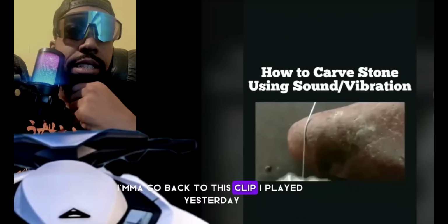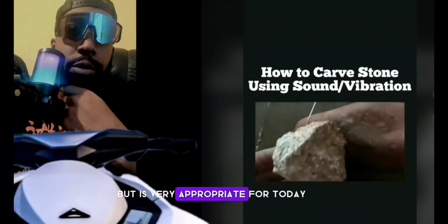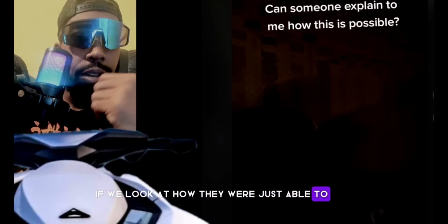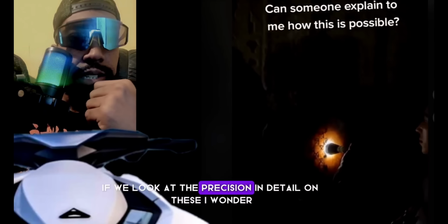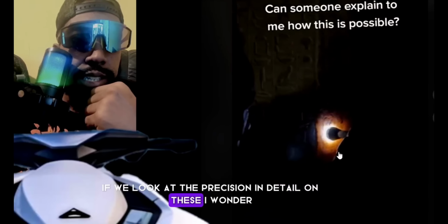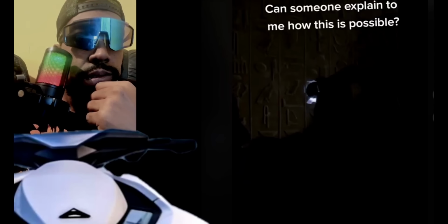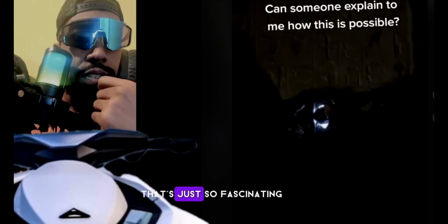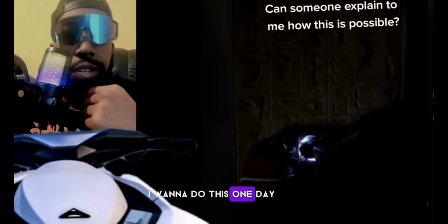I'm gonna go back to this clip I played yesterday, but it is very appropriate for today. If we look at how they were just able to cut those rocks, if we look at the precision and detail on these, I wonder. Again, how the light is getting absorbed into it, that's just so fascinating. I want to do this one day.